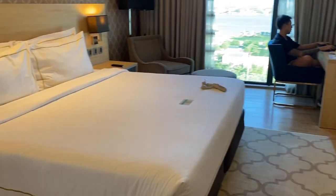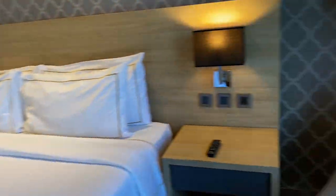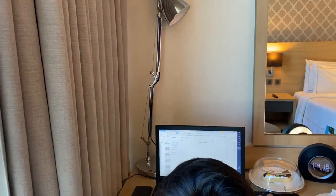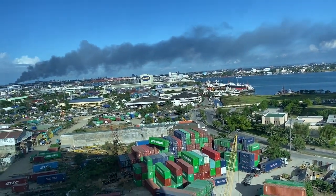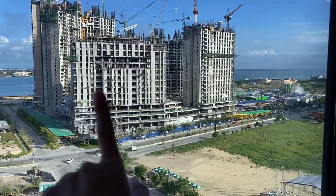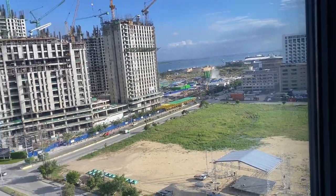And this is our bed. It's a king size bed. It's big, and there's another bed. And there's also a mini table here for work. And this is the view from our room. It's so nice. The view is Lapu-Lapu, and that is the Mandani Bay over there. And yeah, I think that's it.